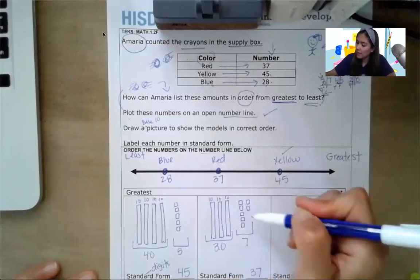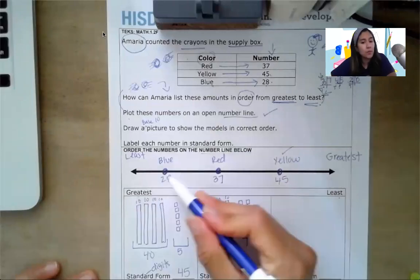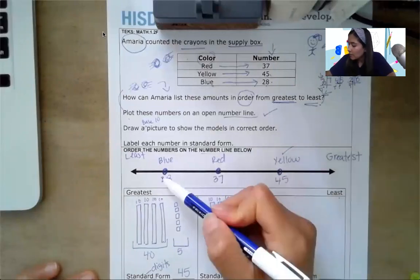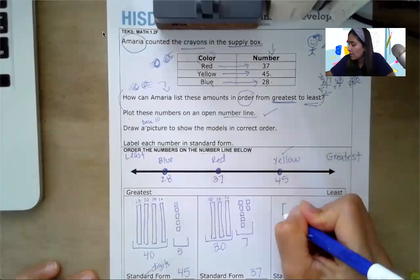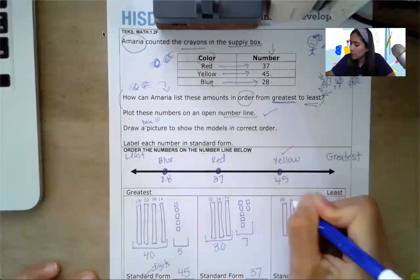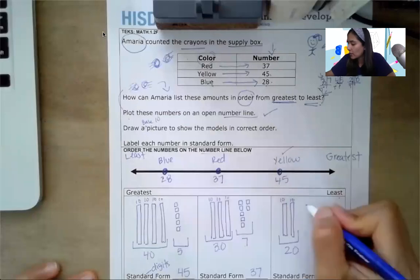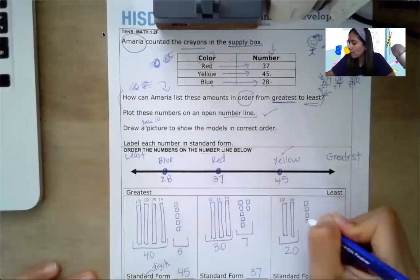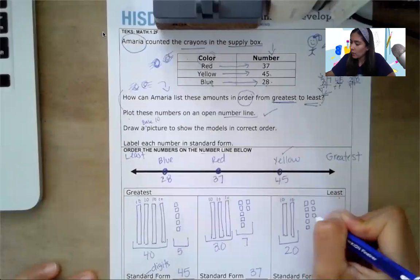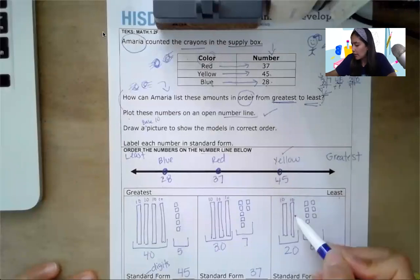And the least number is my blue, which it tells me right here. Every digit represents a place value. That tells me I have 2 10s and 8 1s. So that's 10, 20. The value of 2 10s is 20, and then 8 1s: 1, 2, 3, 4, 5, 6, 7, and 8. The value of 8 1s is 8, so 20 and 8: 10, 20, 25, 28.